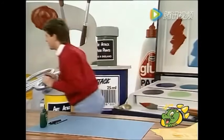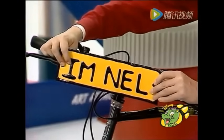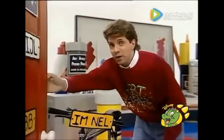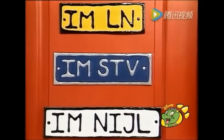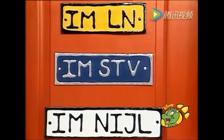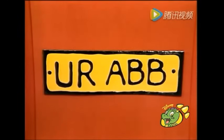And what do you do with it when you finish with it? Come and have a look at this. You stick it on the front of your bike. But do yourself a favour. If it starts to rain, don't forget to take it in. And what if you haven't got a bike? You could always put it on the front of your bedroom door. Mess around with all the letters. There's loads of different names you can try. I am Ellen. I am Stevie. I am Nigel. You are a BB.